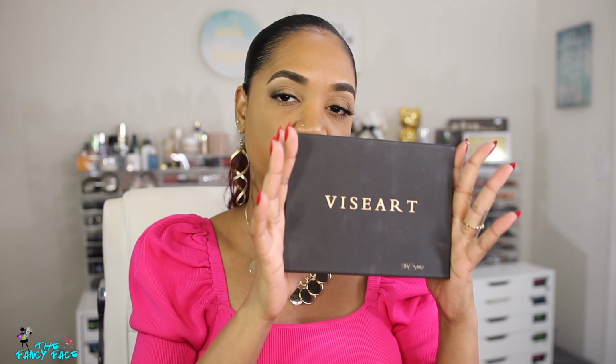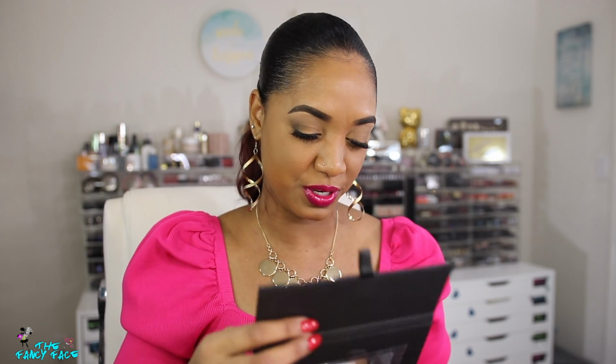So we'll start out with a very basic palette, one that I just need to have in my collection. If I was just going to have 10 palettes, this one would kind of be a core eyeshadow palette. It would ground the rest of the eyeshadow palettes. And that is my VISEART Grande Pro Volume 1. So this is the very first one they released. It was supposed to be limited edition. There were only supposed to be 3,000 made. And lo and behold, it became a permanent item. So I got 104. They numbered the original one. So I got 104 out of 3,000.